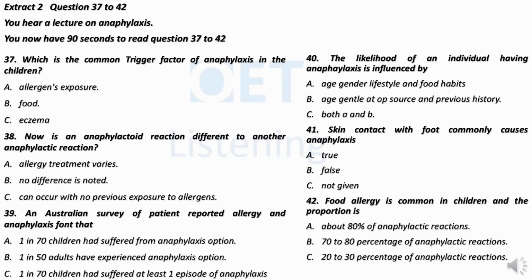In emergency department studies, food allergy is the commonest cause in children, responsible for about 80% of anaphylactic reactions in which the cause has been identified. Whereas in adults, foods are implicated in only 20 to 30% of cases.